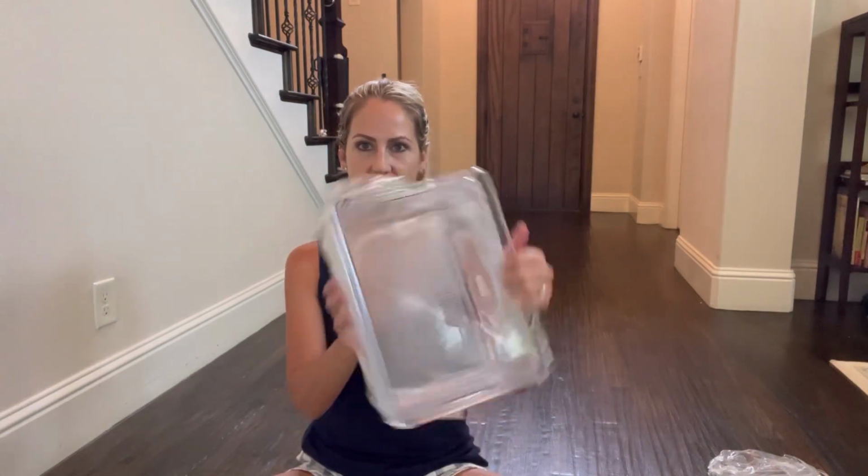You can put fresh fruit in them and just stick them on the shelf so that your kids can see what's in the fridge when you open it. You can put them in the pantry and put different snacks in. And then there's also some larger sizes, which is nice.